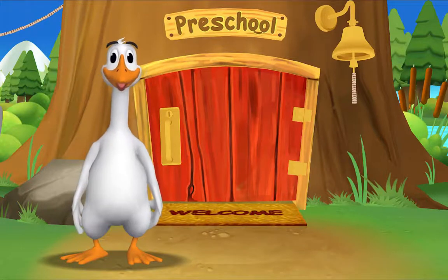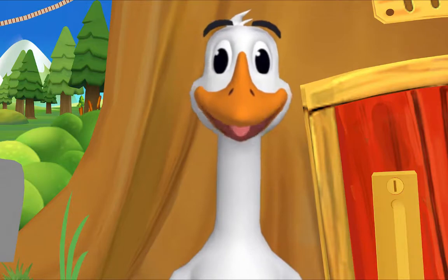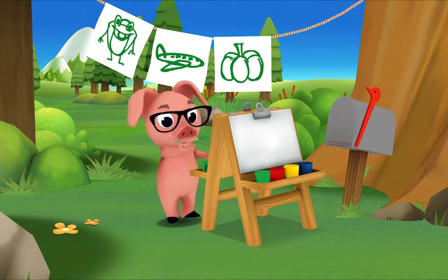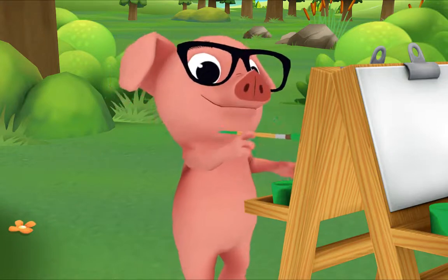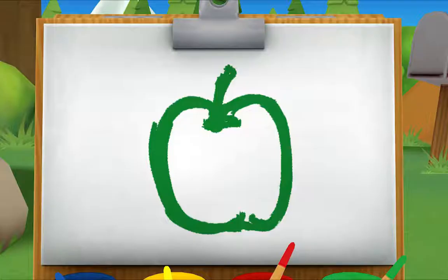It's so good to see you again. The rest of the gang is already here. Let's see what Pig is up to. Hi, Pig. What are you painting? Can you tell what it is? A green apple. That's right.